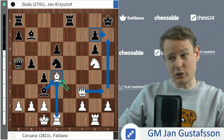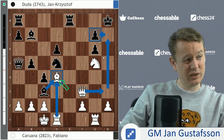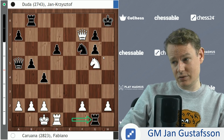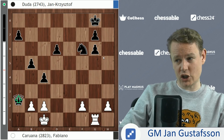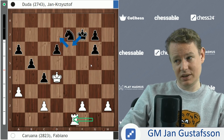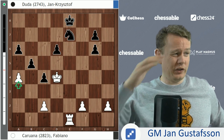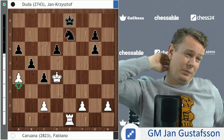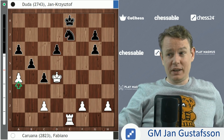So many fantastic resources, but Duda also just defending incredibly precisely, hanging around, not making anything easy, and in the end, when he gets this one chance where Caruana misses an earlier a4, sets up an unbreakable defense. I believe this was a tremendous game. Of course, Caruana won't be happy that he did not manage to win this masterpiece, but what a game by both players.